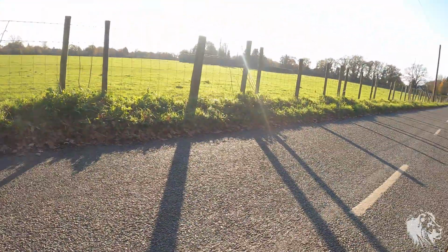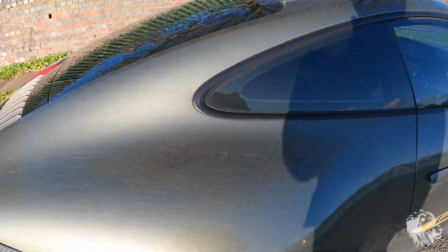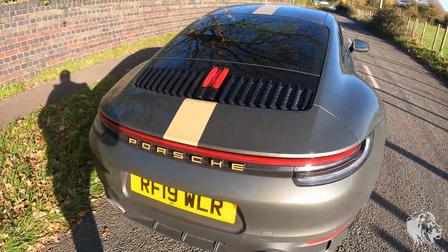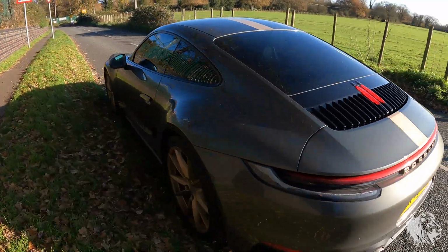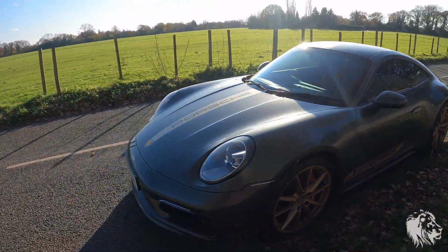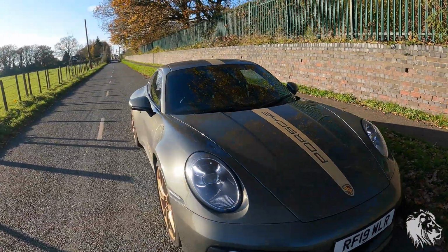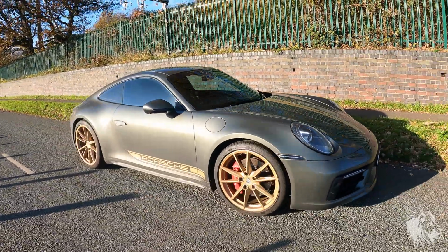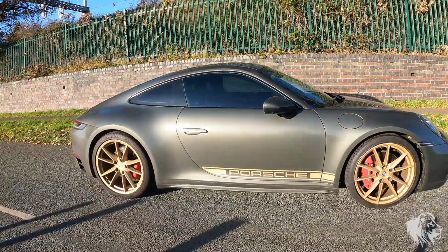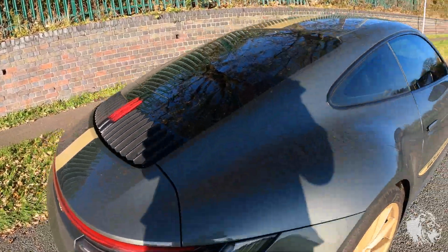Well, let me just show you. I mean, it's obviously very dirty at the moment. It will have a proper detail with us, but yeah, absolutely beautiful. I'm looking forward to driving it back to the premises, get my teeth into getting it all ready. But yeah, really fantastic. Just look at those wheels, look at the color of the paintwork, absolutely beautiful.